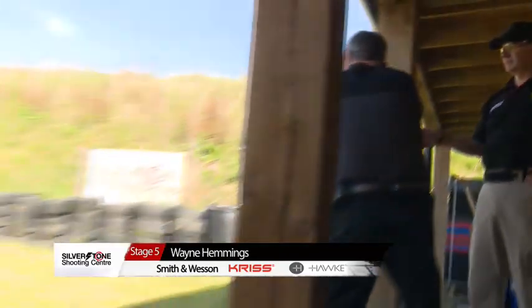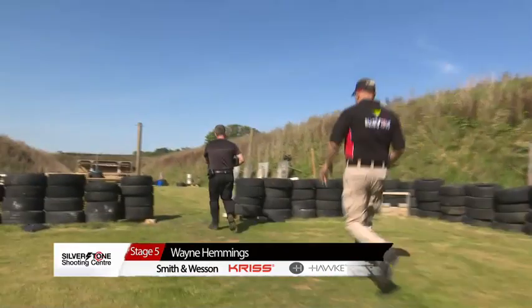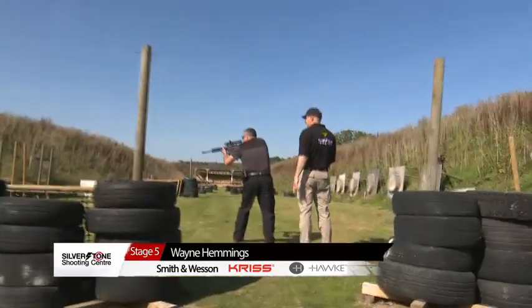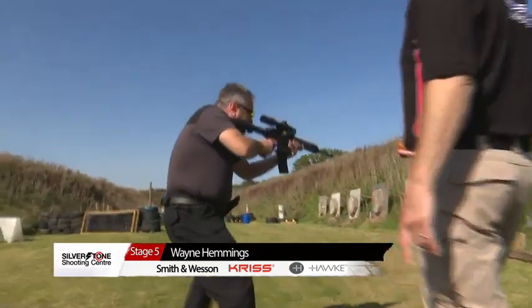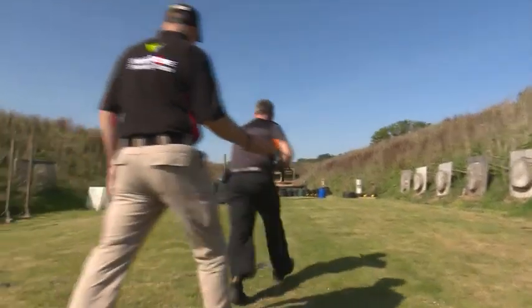Wayne. 4th shots, 4 plates down. Well done, Wayne. Again, another example of a shooter who has gained confidence as the competition has gone through. You wouldn't think it's his first competition now. No, I thought he was well experienced, to be honest.